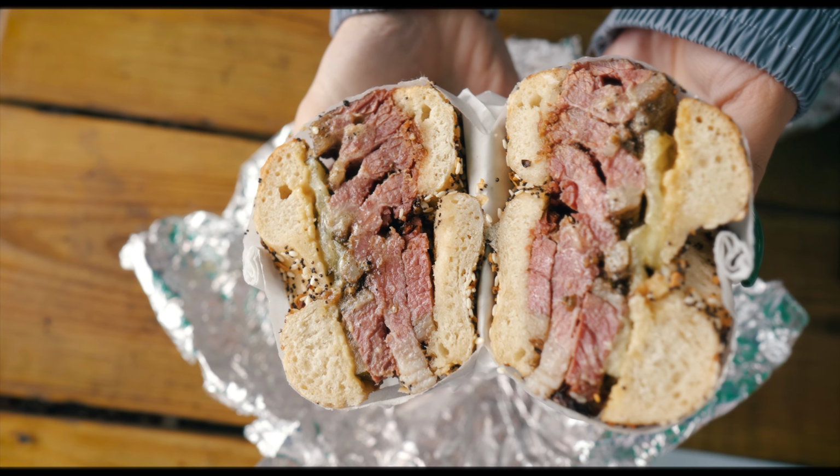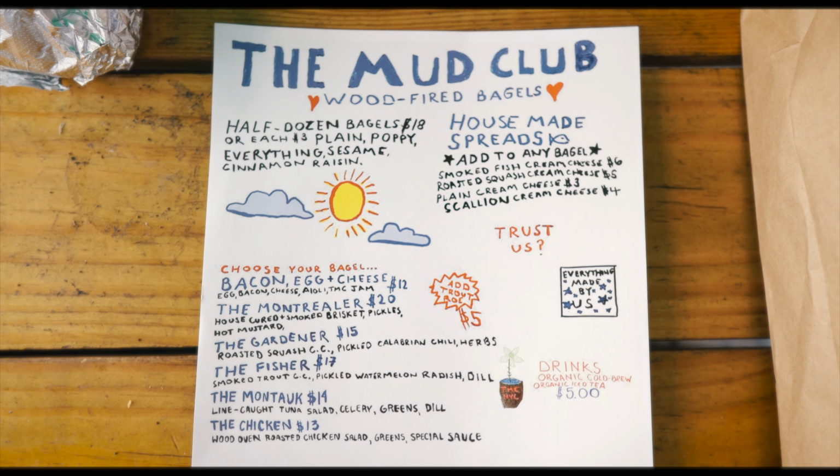I think it's a tie. The Montreal and the bacon, egg, and cheese are my two favorite here. From what I hear, they're about to move out of this pop-up into a more permanent location, so let's hope that we can attend the Mud Club for many years to come. Cheers.